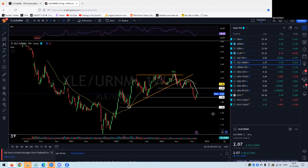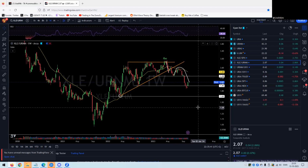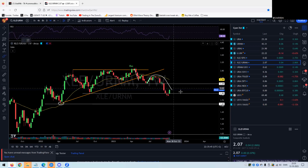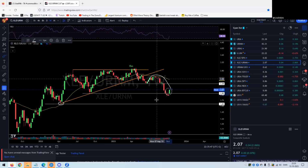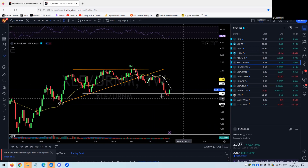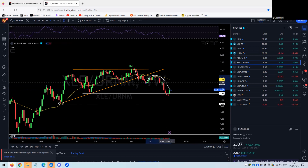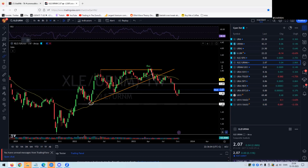Actually, against the URNM, so we want this ratio to go down, you guessed it. And yeah, big green candle in favor of XLE against the URNM. But as we talked about and called it here, we're getting stretched, and we're probably looking for some sort of retrace into that 30 weekly moving average. We can delete this one. This was my forecast here. It held pretty nicely. And I want to show you something here.